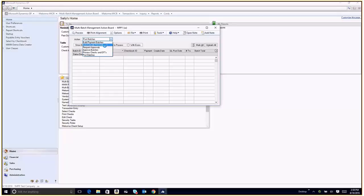So what we've done here is create a system to automatically do everything off one screen. So I've just made sure that all my batches are printed. I've made sure that everything that's out there to be pulled into a batch has been done. I didn't miss anything. And now I can go and post them.